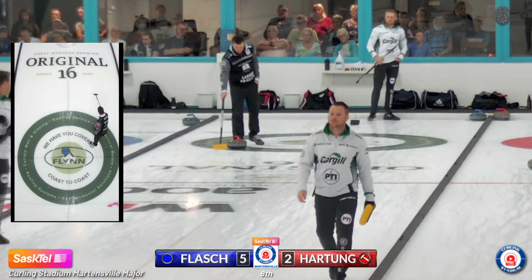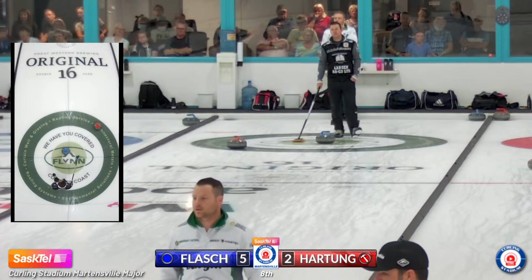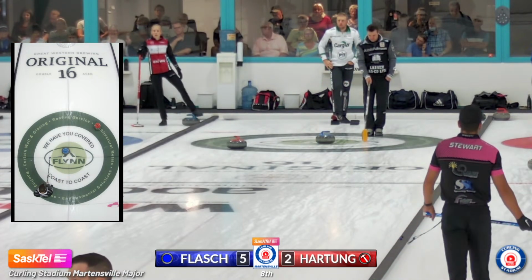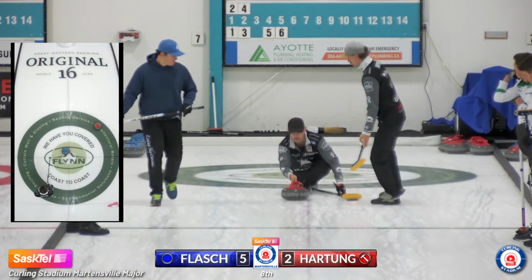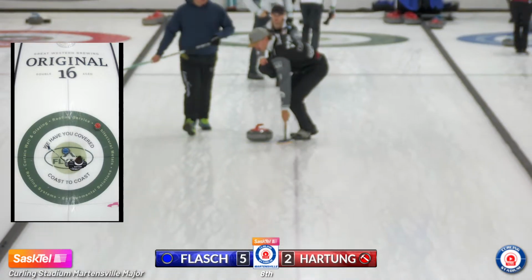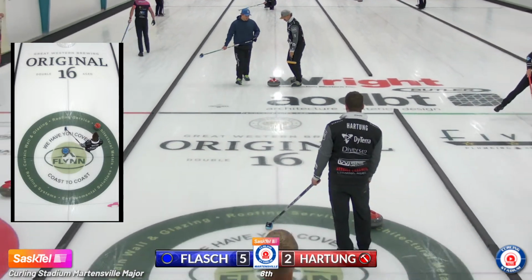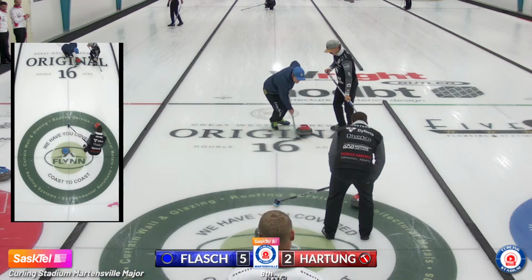Now you have to guard that stone. You're only going to have 1 guard to work with for the rest of the end. In a perfect world, if you're going to try to get 3, you need a miss out of the Flasch team in their final 4 stones somewhere. You can't control that. All you can control is try to execute your shots, make the Flasch shots as difficult as they can. First things first, you want to get the corner guard up, protect that stone in the rings.